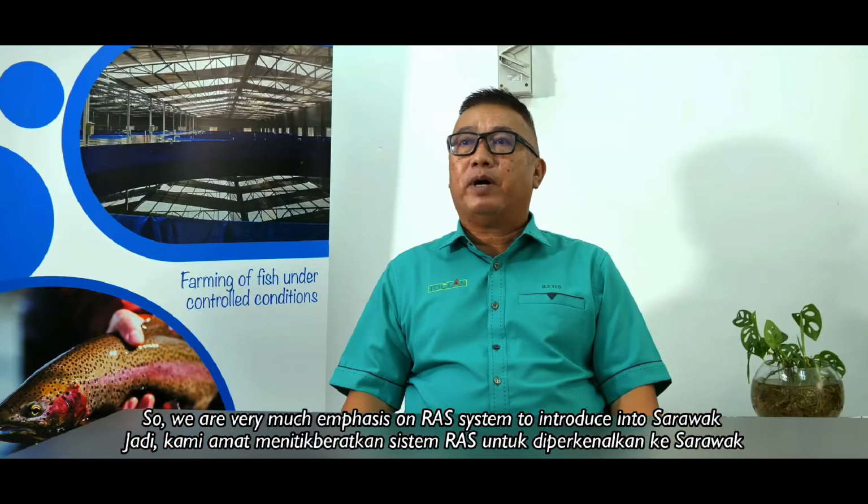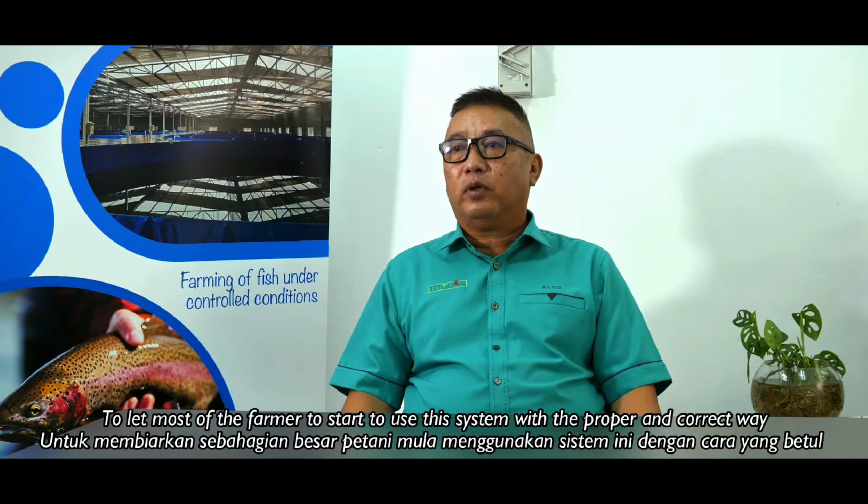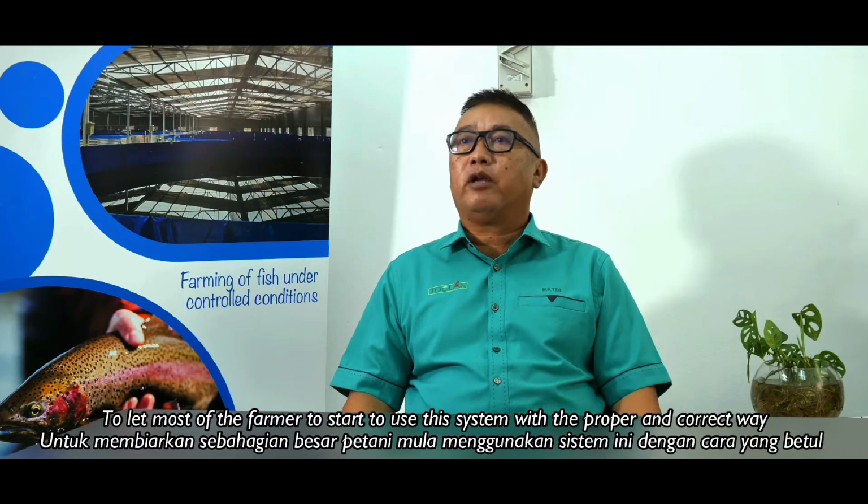So we very much emphasize on RAS system to introduce into Sarawak to let most of the farmers start to use this system in the proper and correct way.